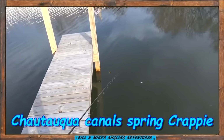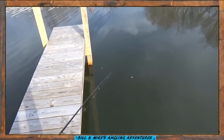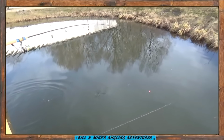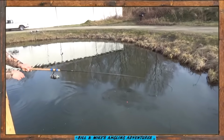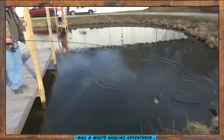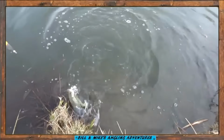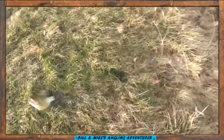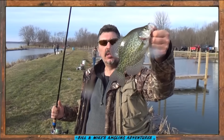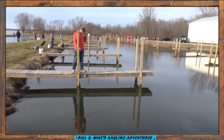Look. He's got one on it. Yeah, let it go. He's got it again, Mike. Dude, look at that crappie. Nice crappie. Nice one. Nice one. Now we're getting some nice slabs. It's about an 11 incher right there, Mike. Yeah, that's a nice one.